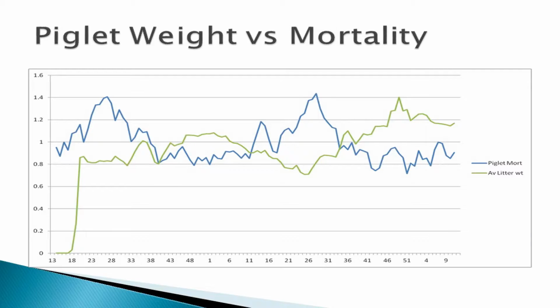What this graph is, 1 is the average. When it goes above 1, it's above average. If it goes below 1, it's below average. And then when we match it up with the average litter weight, you can see that during these times of high piglet mortalities, the litter weights are right down. And at the other end, when the mortalities are right down in the summer, we're having very big piglets. So it confirmed our suspicion that the smaller piglets were causing a higher piglet mortality.